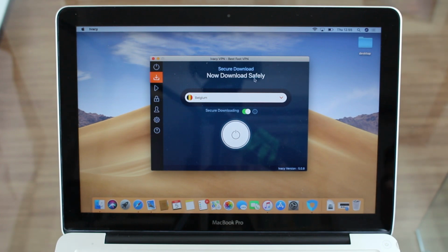Every time you download software, or any file from the internet, it is going to check for viruses and any kind of malware. So this is very, very cool because it's going to protect you not only to browse the web, but also to download things from the internet. I really like this feature.